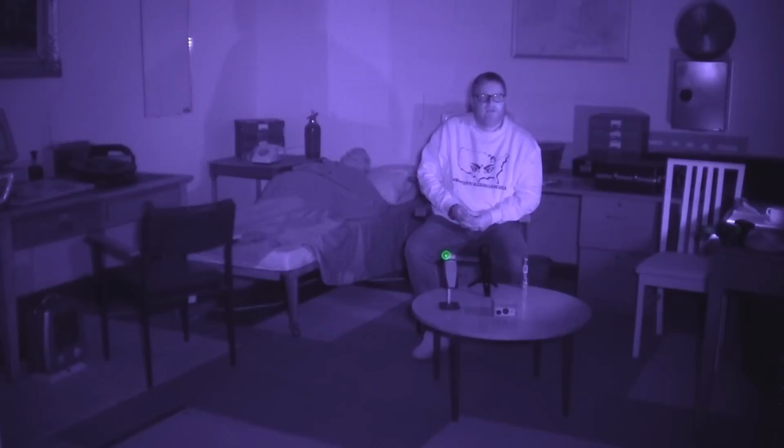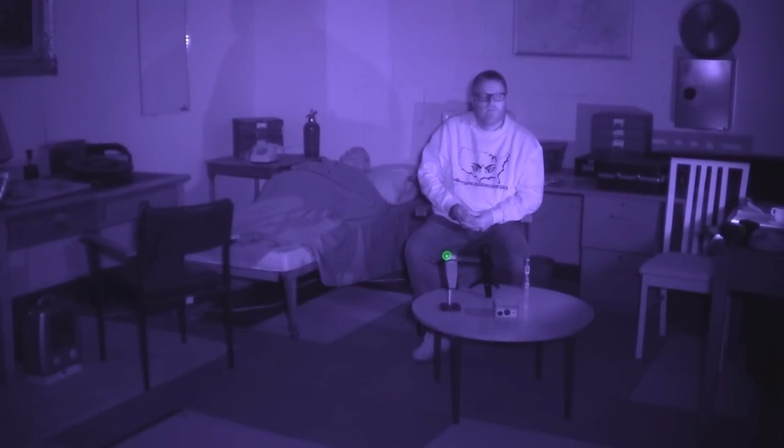It's absolutely pitch black in here. You wouldn't be able to believe how dark it is.